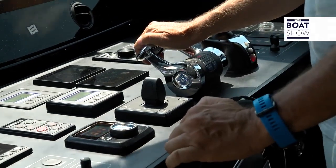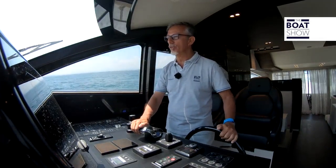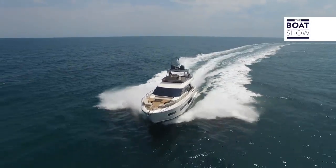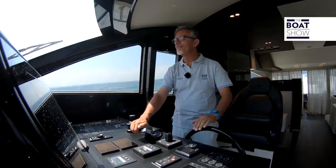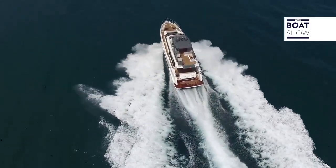This is an electric driving system with hydraulic actuators on the rudder blades. In this way, you can have a feeling that can be graduated, that can be chosen during the settling and calibration of the commands, to have a wheel that responds more quickly or more gently, depending on how the commander or the shipowner prefers it.